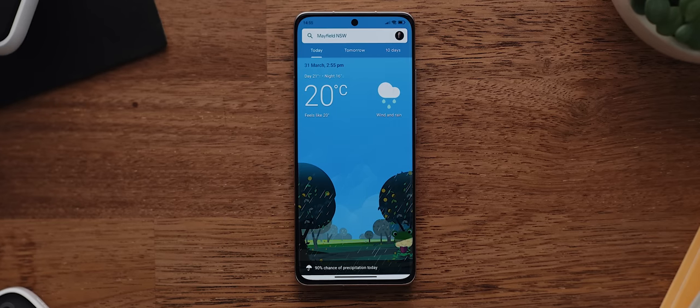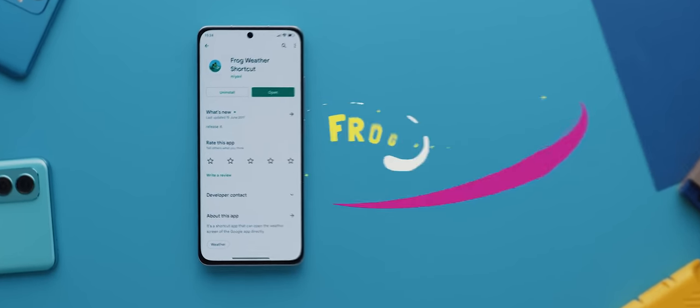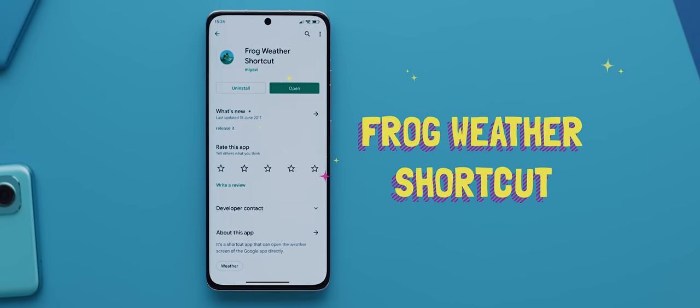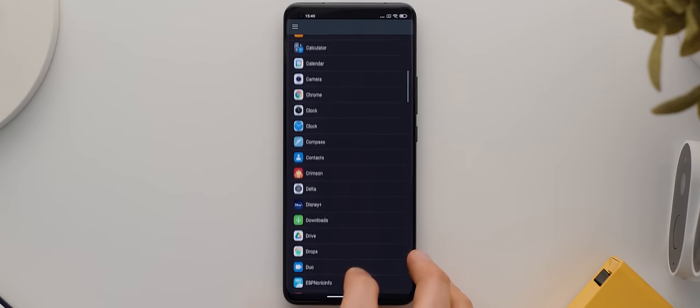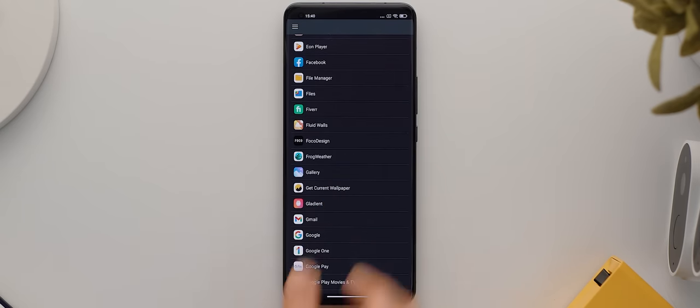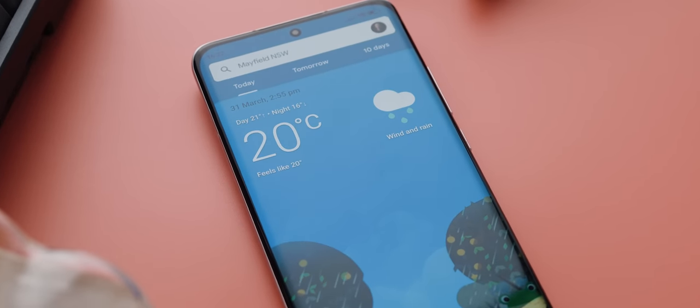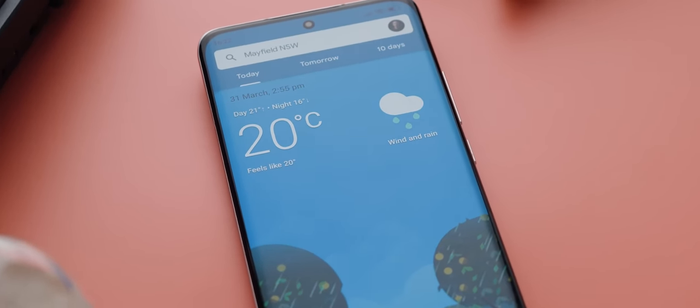And so for as long as I can remember, I've actually used an app called Frog Weather Shortcut to act as a direct shortcut to this weather interface, which I can then set up as a tappable action within KWGT. For something so simple, I genuinely use its functionality nearly every day.